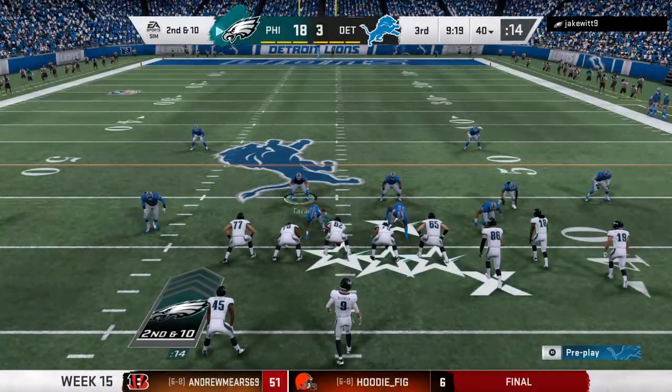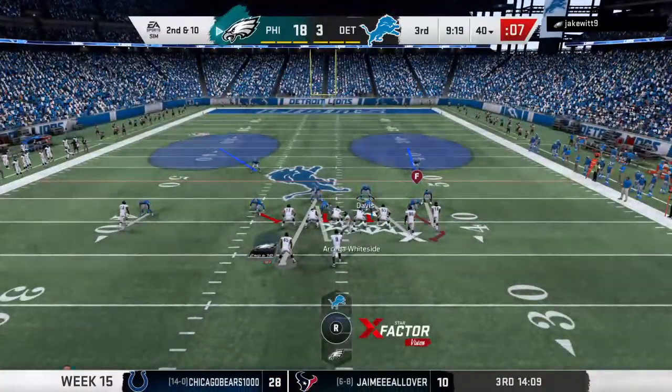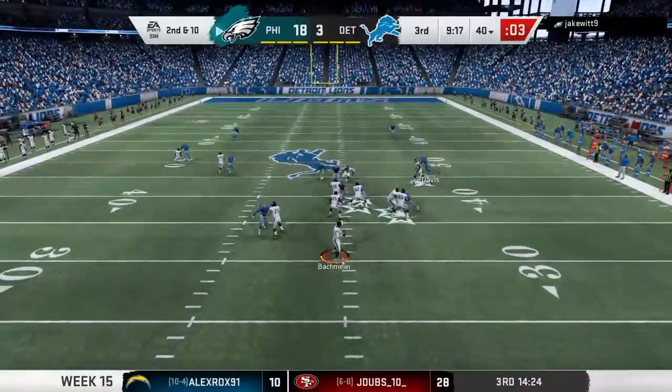Once again, they'll go from the 40. Hey, Wahoo! Set the tone. Look at me, zipper! Go. Mike 51. Mike 51. They're going to look to throw.